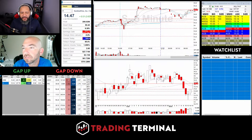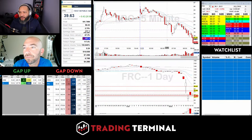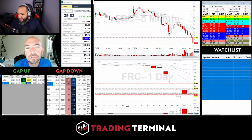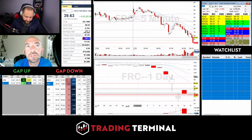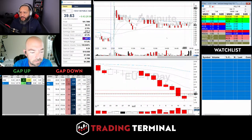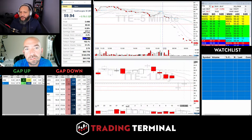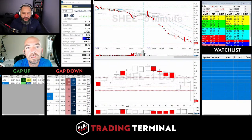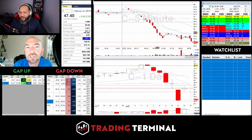But yeah, there's tons of these guys right here. SCION, FRC. I mean, look at FRC, guys, dropping 8.5 here. This is not good. Let's find the tickers. Somebody said they're halted already. Ah, that is not good. TTE is down here 5%. You have Key, you have Shell, you have a bunch of stuff. But I'm interested in the big guys, man. Look at Citigroup here. They are down 5.2.